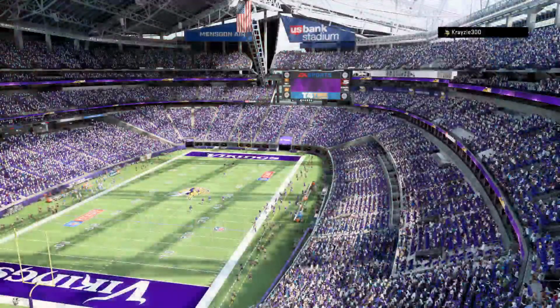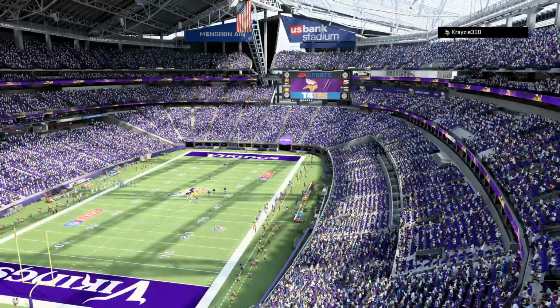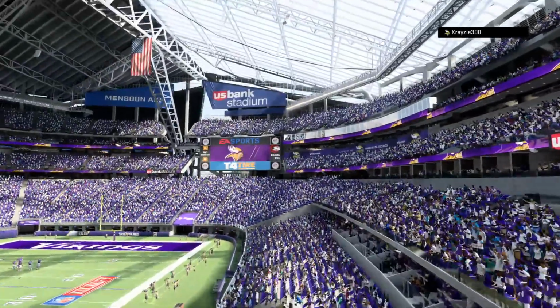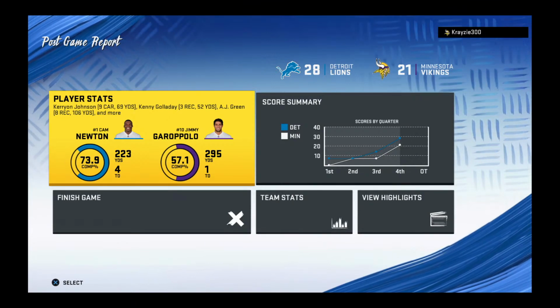So for Detroit, it was a hard-fought game, and they'll exit 1-0 as they win by a touchdown. And they'll get another road test next week as they head to Arizona to take on the Cardinals. Meanwhile, for Minnesota, they obviously fall to 0-1 with the defeat. And they'll look to get back in the winning column next week as they head to Philly to face off with the Eagles.